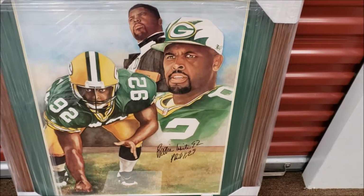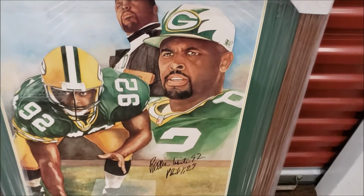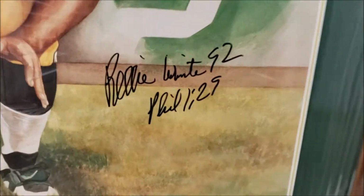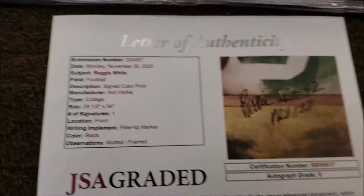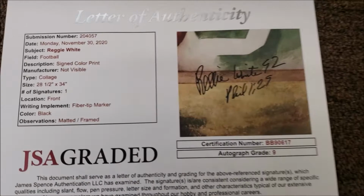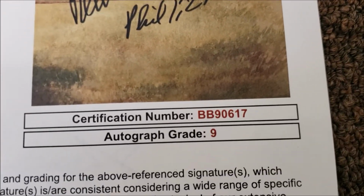I showed this piece in my earlier video and I raved about the signature and how I thought it was just perfect. Let me go in here. Now, signed by the artist. It's the triple threat. All the numbers. And here's the proof. I got this JSA graded. You can see for yourself.